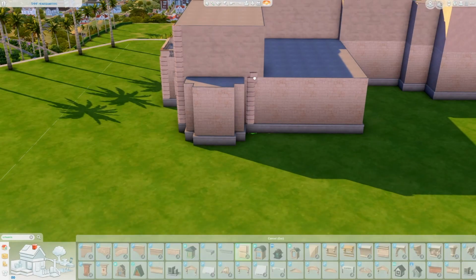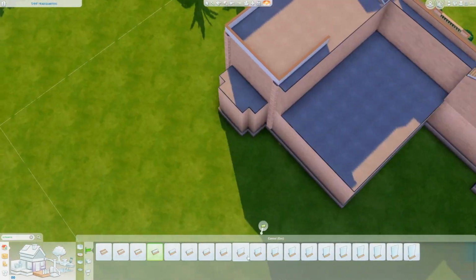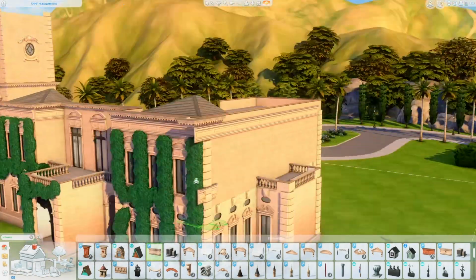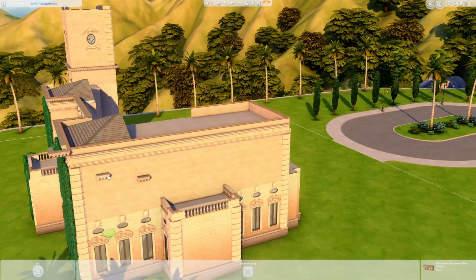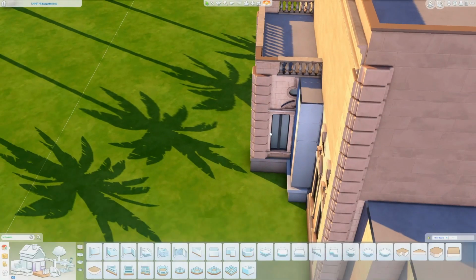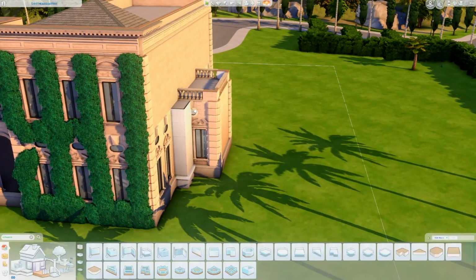As I said, it's gorgeous. It can also be used for, like, conventions or art exhibitions and that kind of stuff. But I thought using this as a wedding venue was just really beautiful and made a lot of sense in terms of the bedrooms and stuff.